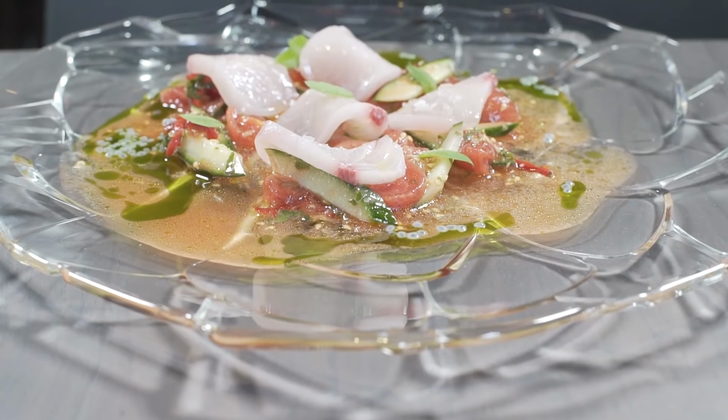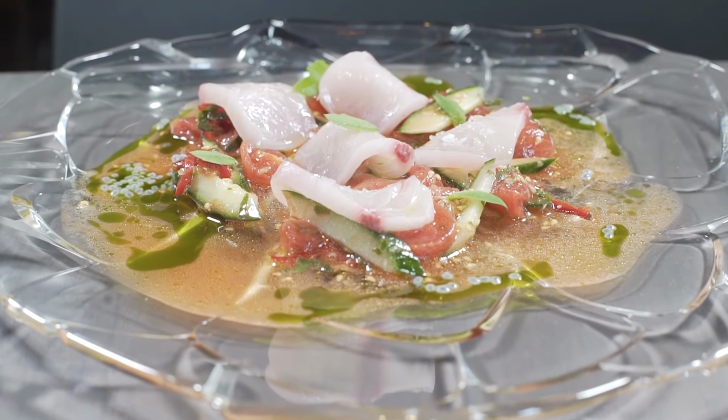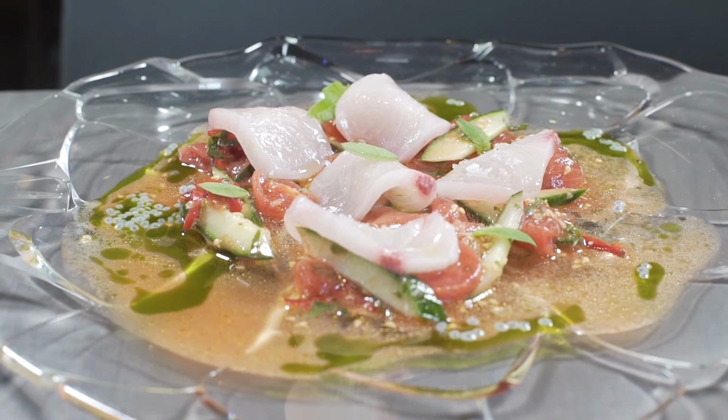Now, what have we got here? A type of crudo, I see? Yeah, it's a crudo, and I think it's important, especially in the summer months, to have a nice crudo on the menu. It's yellowtail or hamachi, and I think that's a fish that people can identify. It's a crowd favorite for sure.